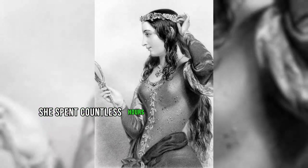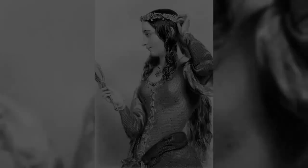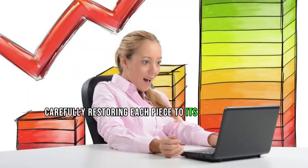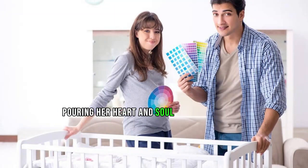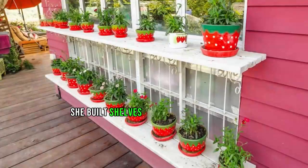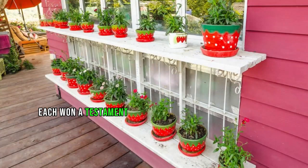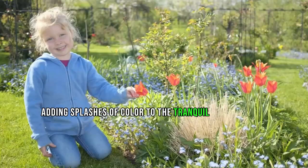She spent countless hours collecting vintage furniture, model trains, and antique china, carefully restoring each piece to its original beauty. She fixed creaky floorboards and replaced drafty windows, pouring her heart and soul into every detail. With each passing day, Clara's vision began to take shape. She built shelves to display her growing collection of books and photographs, each one a testament to the rich history of the cottage. She planted vibrant flowers in the garden, adding splashes of color to the tranquil surroundings.